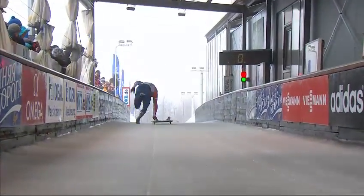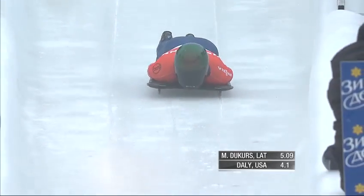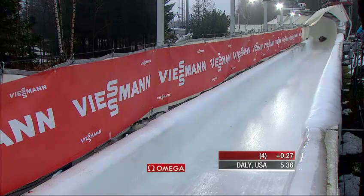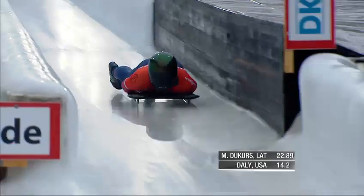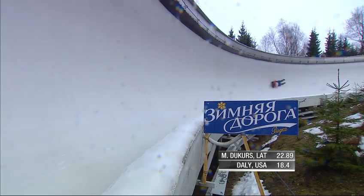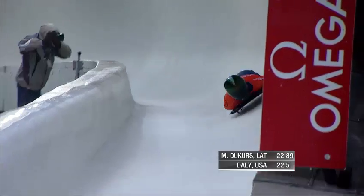Well, you know, it should work for him. His home track is Lake Placid, and this has got to be one of the most similar tracks. And he has a decent push. 2,700s off of Dukers right now. I know he has a trouble. You can see his head is kind of high right there. Yeah. And that brings the shoulders up as well, and all of that presents a bigger profile to the air. So you're creating a parachute effect, and 4 did not go well for him.